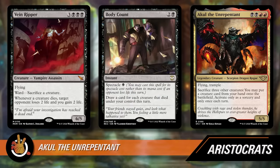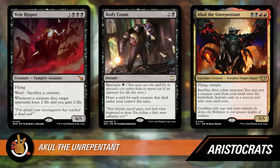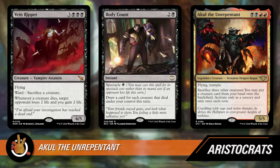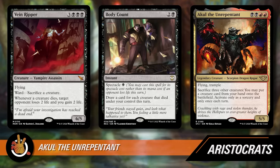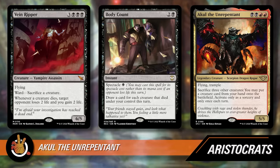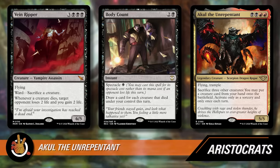It's Body Count. And where is it from, Rachel? Nuka-Cola Commander, baby. I didn't know this existed until I found it. 2 in the black for an instant, it has Spectacle, so you can pay a black for it if the opponent lost life this turn. But it says draw a card for each creature that died under your control this turn. Creature, not non-token. So that's great. That's just a nice way to get extra value from sacrificing stuff to your aristocrats.